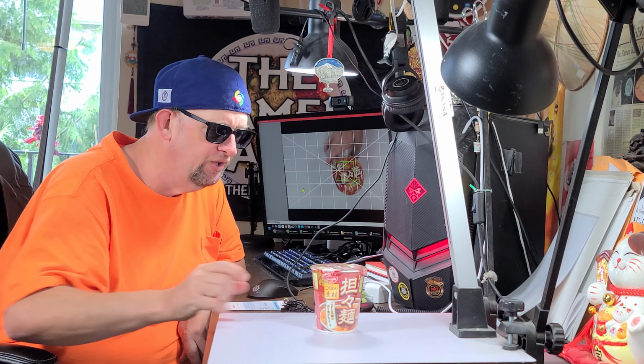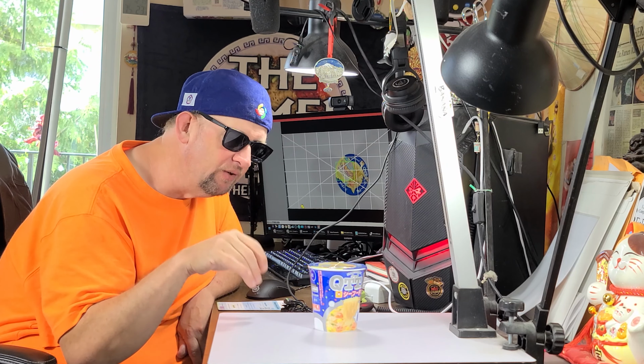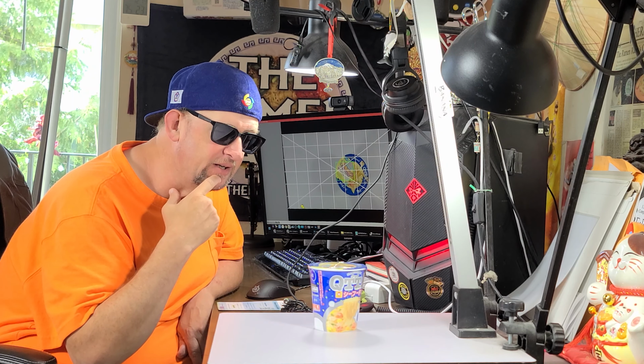And from Marushan, we have their Kuta. Kuta means I'm full. This is their seafood flavor. And what's special about these is they've got extra different ingredients and garnishes in there, so it's supposed to be like more filling, more fancy, and got some extra oomph to it. So pretty curious about this one.